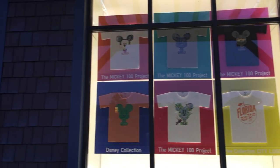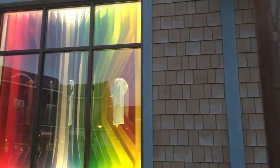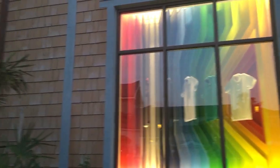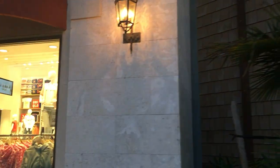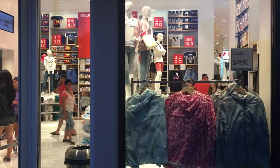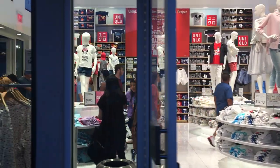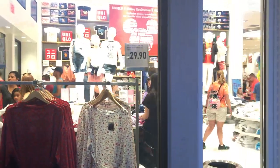So if you guys are visiting Disney World or are just in the Disney Springs area, I would definitely give Uniqlo a quick stop. The Disney Project shirts are amazing, and it seems like they're changing them out pretty frequently. I know the first night I visited, there was a Winnie the Pooh shirt there that I fell in love with, and when I went back 2 days later, they weren't selling it anymore.